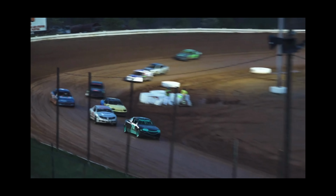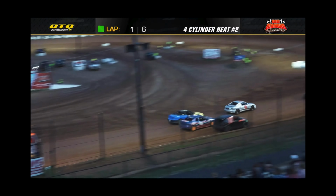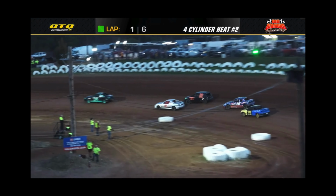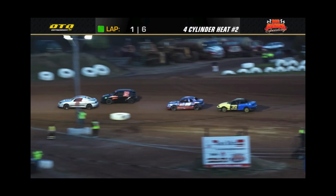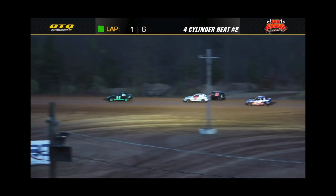We got one car pulling off the back straightaway out of harm's way as the rest of the field comes zipping by. Eric Spengler in the 24 car is in second, followed by Adam Kratzer, Phil Levering, and Shane Flattery. And that is quite a nice little group there from 2nd, 3rd, 4th, 5th.